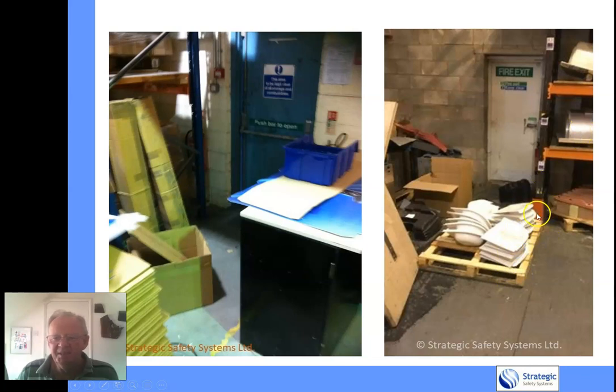This company makes vacuum mouldings, and these take up a lot of space. This isn't too bad, but they do run out of space. But you mustn't plonk pallets in front of the fire exit like that.